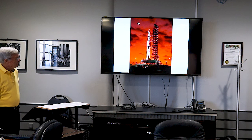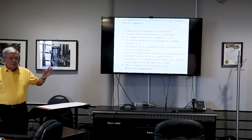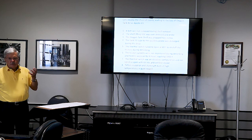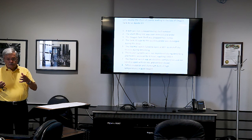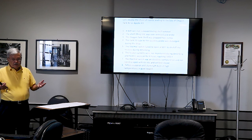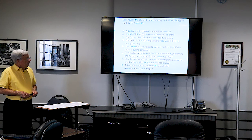Okay, now let's go back over the chain of events. The bolt was not removed during the shelf removal. It was a mix-up. The lifting GSE was overstressed and broke, causing the shelf to drop at least 2 inches. Some think as many as 6. So they did lots of analysis on the acceleration and the loads and so forth. And that was the time when this tank fill tube was dislodged.